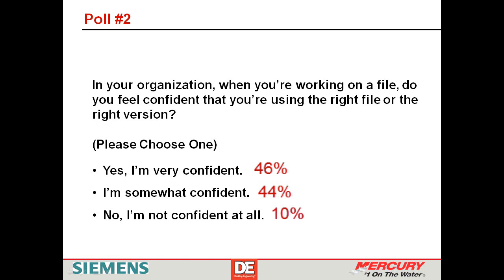Ken, any comments on this before we start the questions, since this is up? Oh, this is very interesting because it's almost an even split among people who feel that whenever they're working on a file, or a CAD file or a bill of material, whatever that might be, they are absolutely sure that they are using the right one. And then about half of the audience feel wishy-washy about it.